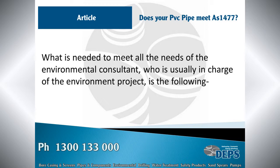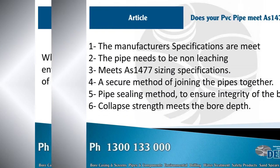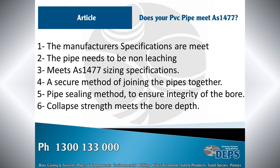What is needed to meet all the needs of the environmental consultant, who is usually in charge of the environmental project, is the following. The manufacturer specifications are met. The pipe needs to be non-leaching, meet AS1477 sizing specifications, have a secure method of joining the pipes together, have a pipe sealing method to ensure integrity of the bore, and have collapse strength that meets the bore depth.